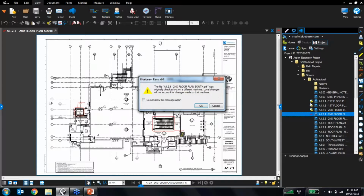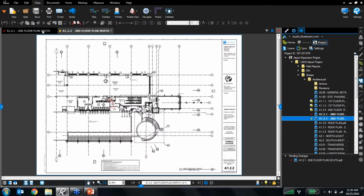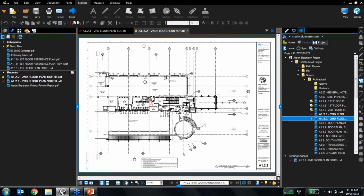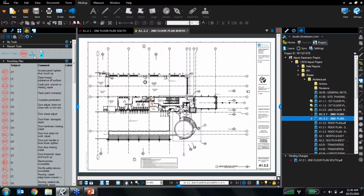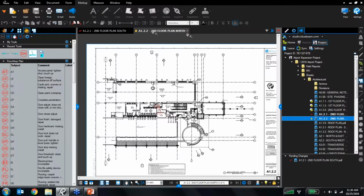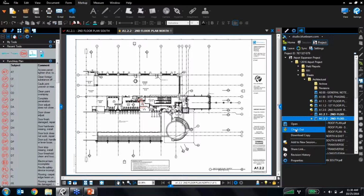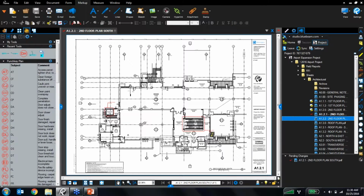And because it's checked out, I can place comments on it. So I've got, for example, this one's checked in, and you'll notice as I come to my markup tools, they're all grayed out. And as I come into my tool chest, because I've been using these tools, you'll notice that I can't actually place any markups on the page. But as soon as I were to right-click here and check it out, I'd be able to edit it like I can this A1.2.1.